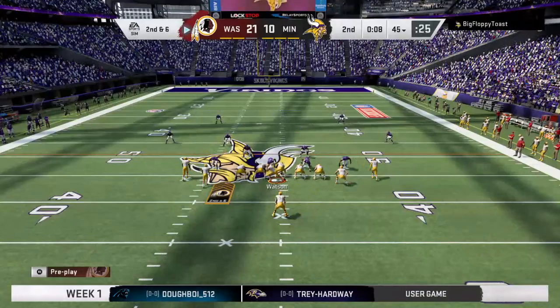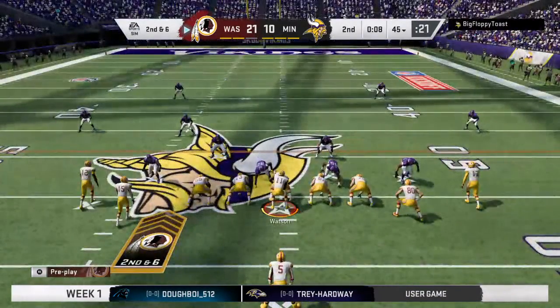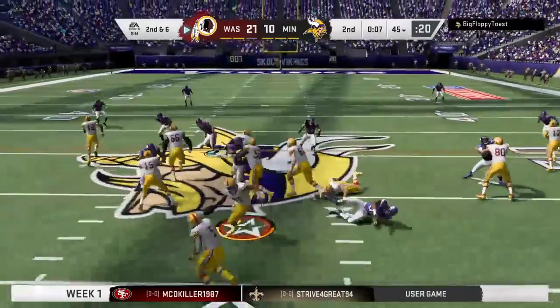Check, check. Fresno. Check. Hey, line up, go.